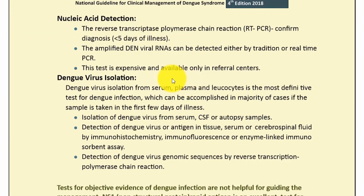Nucleic acid detection, the reverse transcriptase PCR, RT-PCR, confirms the diagnosis within 5 days of illness. So the confirmatory test, of course, is the RT-PCR. The amplified dengue viral RNAs can be detected either by conventional or real-time PCR. This test is expensive and available only in referral centers.